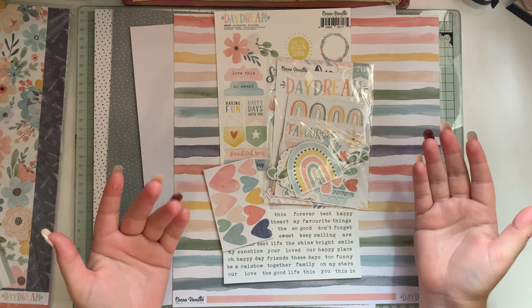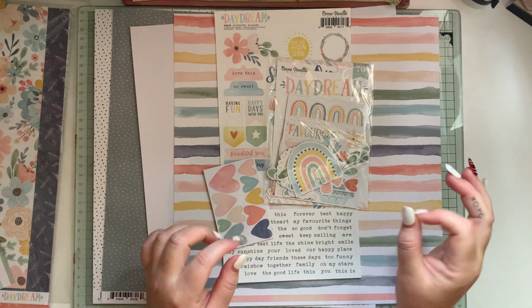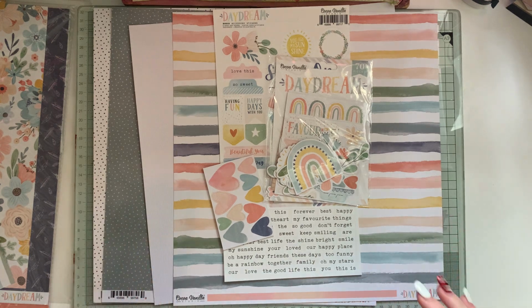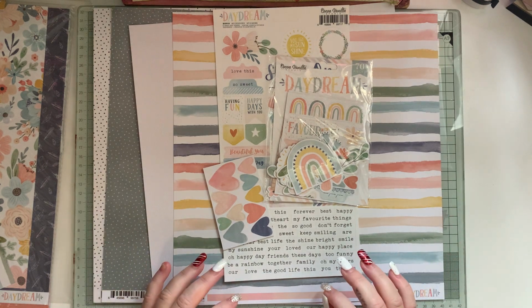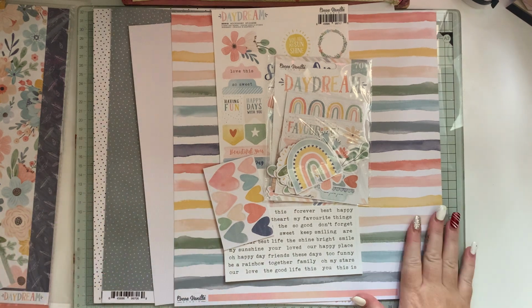And let's face it, during 2020, we really didn't have many places where we're allowed to go. So this was definitely my new favorite thing to do in 2020. And it is, of course, my favorite spot to be in my house is my craft room.